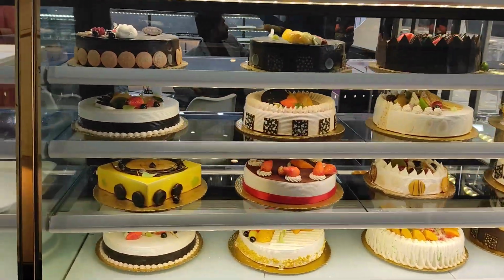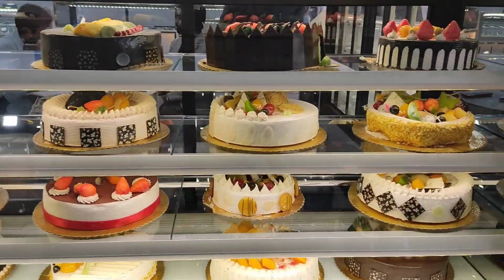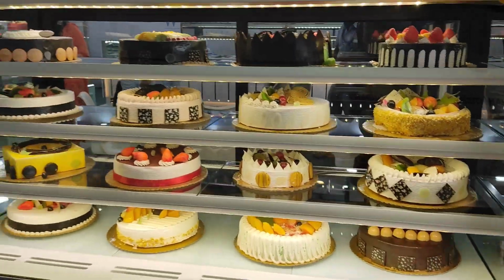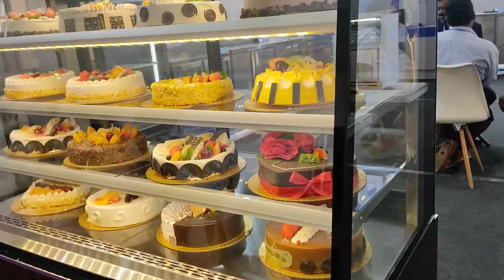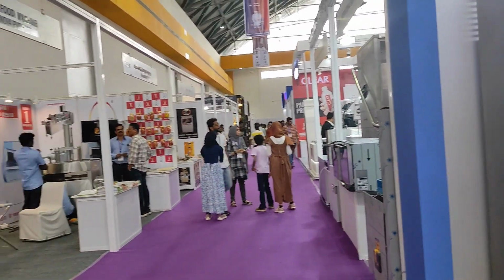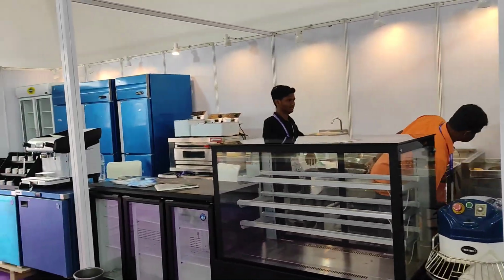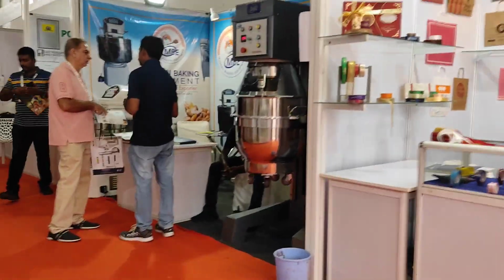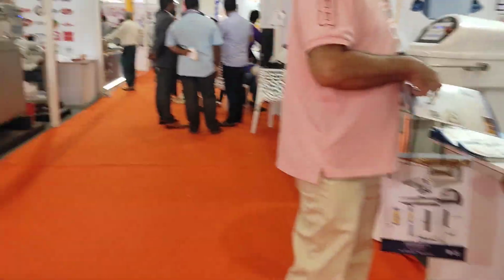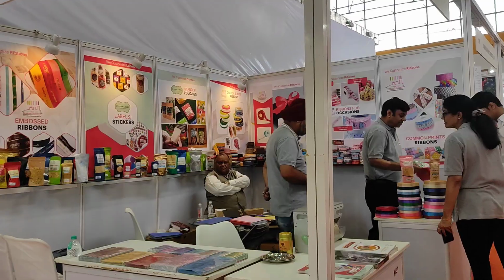There were many stalls put up here. Look at these beautiful decorated cakes. Looks so inviting, isn't it? This exhibition is mainly focused on big bakery businesses, so you can see a lot of huge baking appliances here. They have a lot of options for home bakers too.